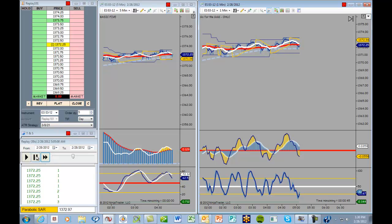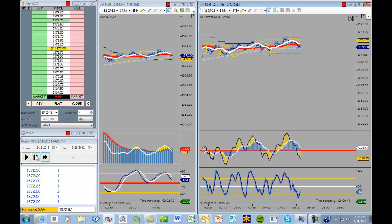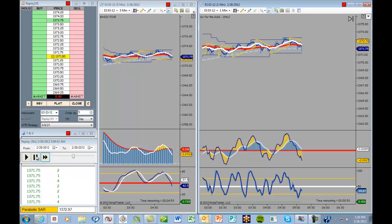Okay, the blue is broken below the red. Now the price has gone above the white and has come back down. Alright, I'm going to try this one on the short side. Look, we've broken through the support of the long-term moving average. The white is breaking below the red. Blue came down and then went up and retested the red and has turned back down again.